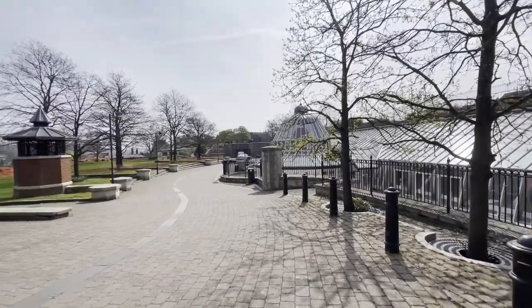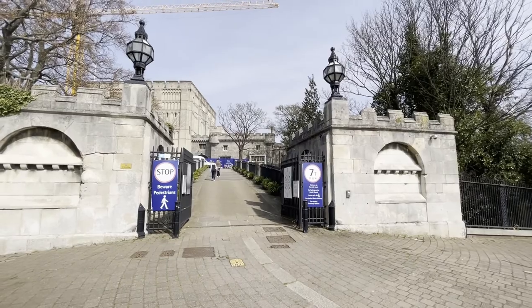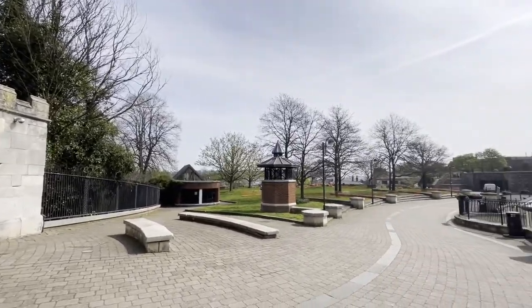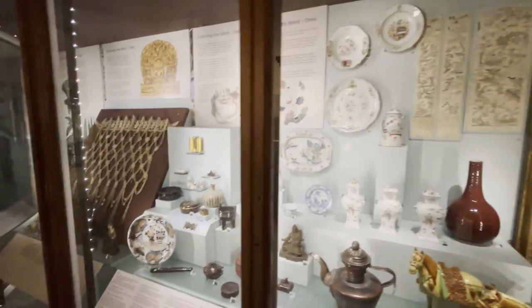In 1894, Norwich Castle opened as a museum. It displayed the collections of the earlier Norfolk and Norwich Museum, which had occupied various sites in the city since 1825, alongside collections from benefactors.